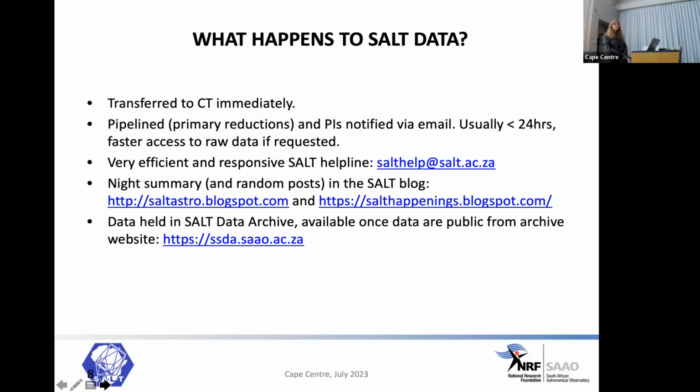Together with some random posts and sometimes some technical information about various projects we're working on, those blogs. The data itself we also hold, we keep it in the SALT data archive. And once it becomes public after whatever period of time, other people can access it as well. It's accessible through the SALT data archive website, so anyone can go and check what data is available for SALT. It will give you all the public data that's available.